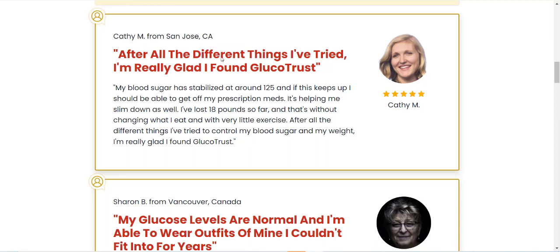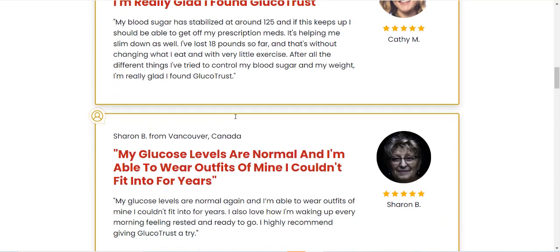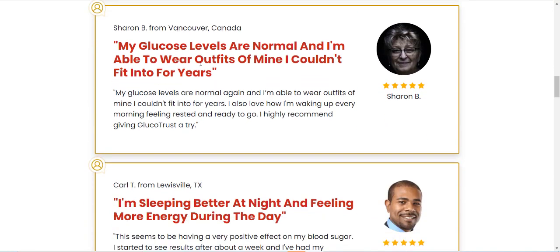This type of fat has a greater amount of mitochondria, which also explains its dark brown color. When this fat is burned, it provides a lot of energy and heat to the body and helps to burn more calories. Brown fat is almost non-existent in obese people. So the manufacturers of GlucoTrust decided to create a product that helps increase brown fat in the body and helps to lose weight and maintain the levels of sugar in the body.